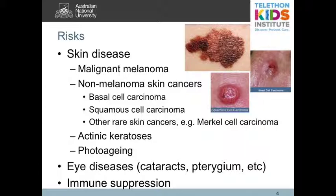Then, as well as the skin cancers, we get actinic keratoses, which you'll often see in elderly people, sort of dry, puckery bits around their face and on the backs of their hands. They are not skin cancers. They can turn into skin cancers. Sometimes they just disappear, but they're a sign of sun damage.